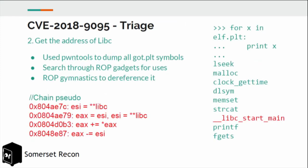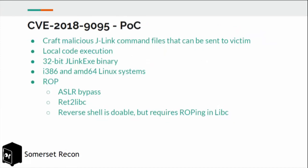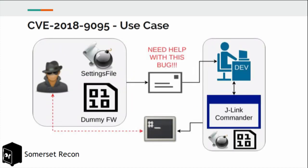We won't be able to go over the POC because of time, but ultimately, we got code execution. It works on the 32-bit JLink exe binary on i386 and AMD64 Linux systems. It's a ROP with ASLR bypass, return to libc, and a reverse shell is very doable, but requires ROPing in libc a lot. The general idea with this attack is that an attacker can create a malicious command file and dummy firmware and send an urgent email with this as an attachment to a developer at a targeted company. Developers are typically pressed for time, so they'll probably run this with JLink Commander, and it would pop a shell and return back to the attacker.